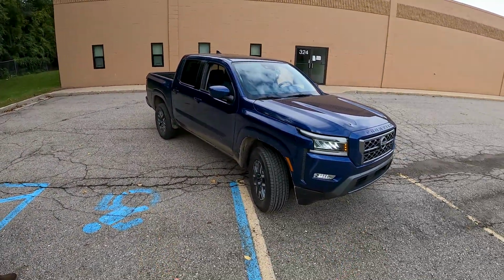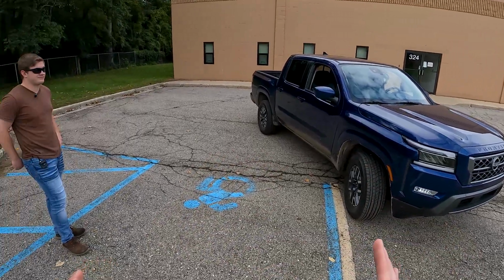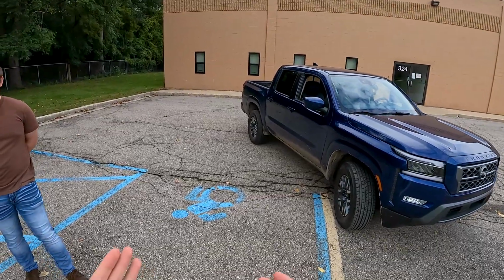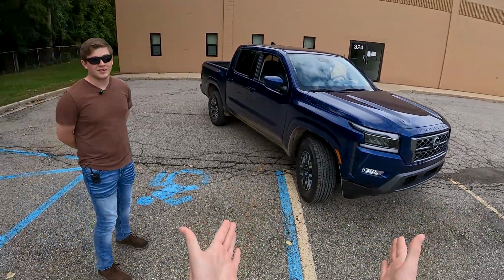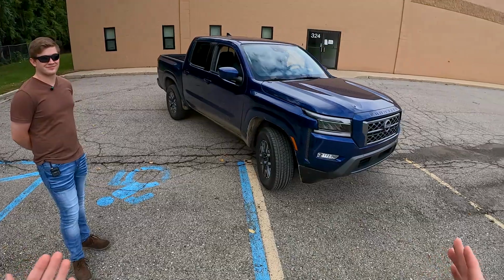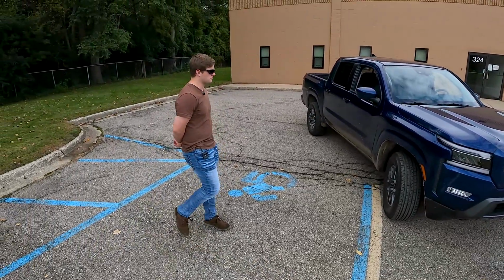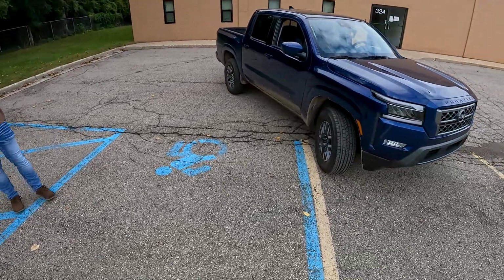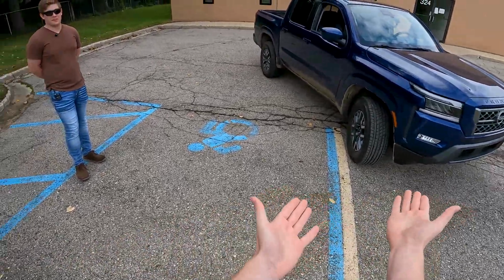Well, this is the SV trim, which is second from the top, and I actually specifically requested this instead of a Pro 4X because realistically, this is what most people are going to buy and what most people should buy. I mean, the Pro 4X I'm sure is cool, got more capable suspension, everything like that, but it's probably got a little bit more off-roady, all-terrain sort of tire, and I don't want that for daily driving. This is going to be fine.